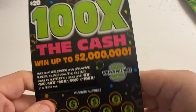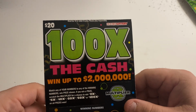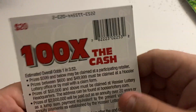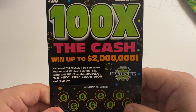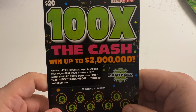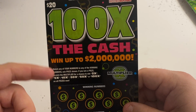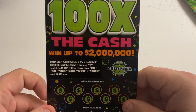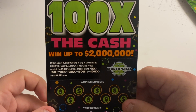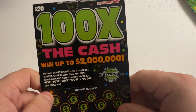So I have a $20 100 times to cash. Went up to 2 million. Odds on this are 1 in 3.52. So it says match any of your numbers to the winning numbers, win the prize. Get a multiplier. If you win the prize, scratch the multiplier up here for a chance to win 2 times, 5 times, 10 times, 20 times, 50 times, or 100 times the prize.